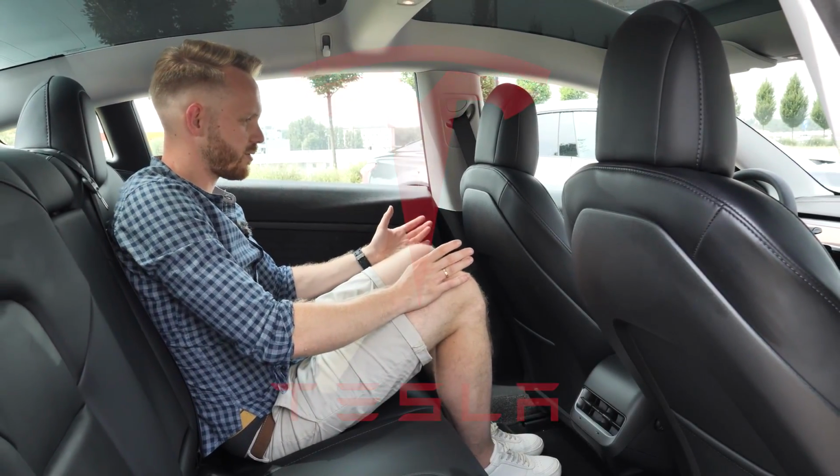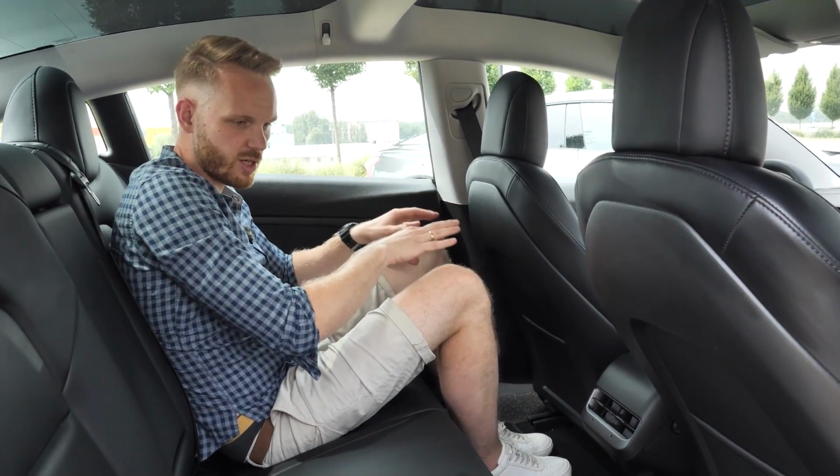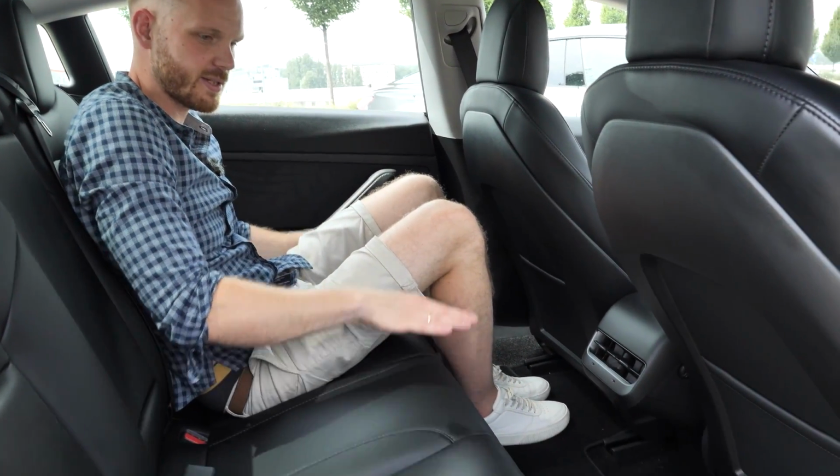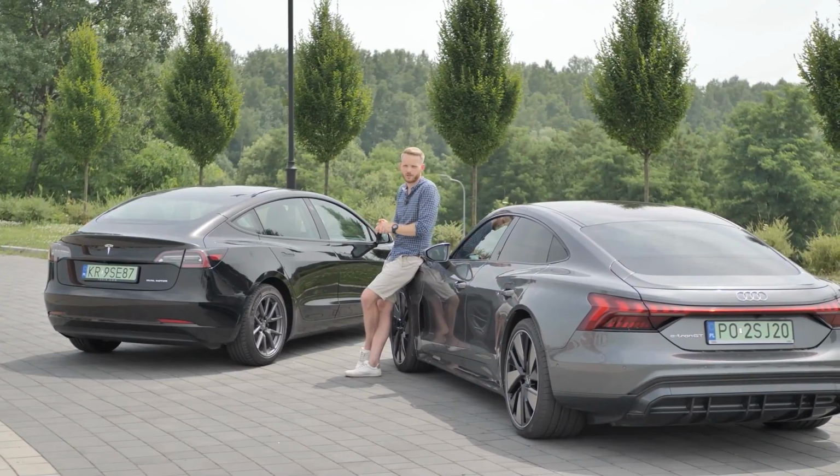The first thing I felt was that the seat is much lower and my legs are much higher, and the comfort of sitting is a bit worse over a longer distance. I have no support under my thighs. Above my head, four fingers of free space, no complaints, also a lot of space. I've been going through the car's interior.